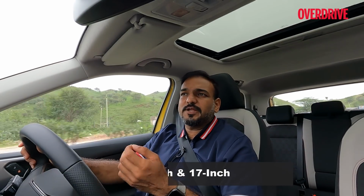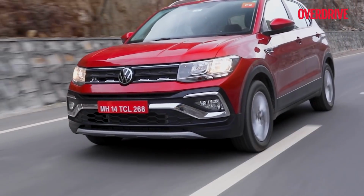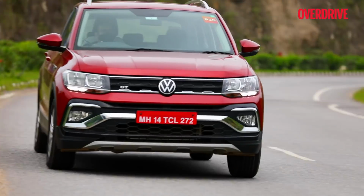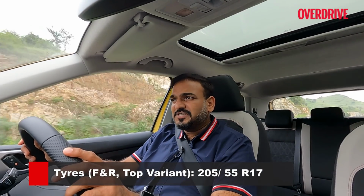That little bit of thudding that you probably heard right now is from the 17 inches. In the 16 inches, you don't really hear all that much, and especially when taking sharp bends, you will also feel that it's a little bit squishy compared to the top-end model that is running on the 17s.